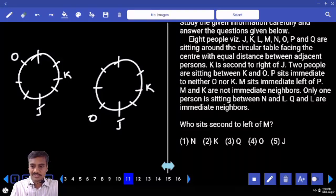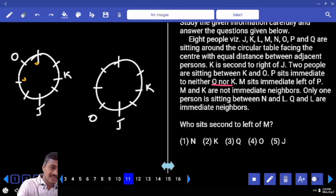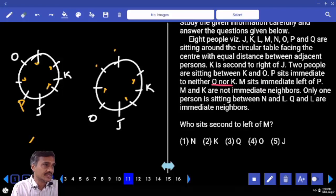Then next one, P sits immediate to neither O nor K. Now P is not adjacent to O and K. Now in this case, P cannot be here, cannot be here, cannot be here. In one case there are 2 possibilities for P, and in the other there is only one possibility. Then we need to stick on to the single possibility now.